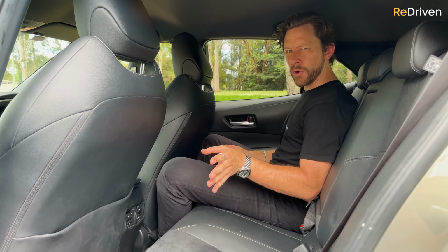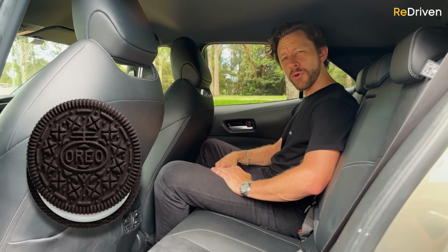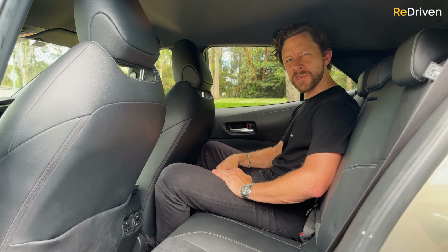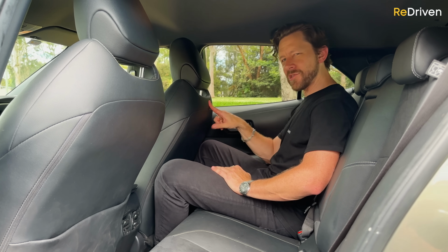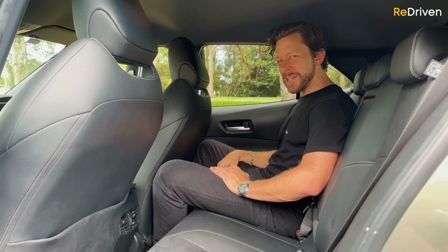Now, the Corolla might be the world's highest selling car, but the Oreo cookie is the world's highest selling biscuit. And funnily enough, I'm exactly 208.8 Oreos tall. This is in my driving position. And it's pretty disappointing, to be honest.